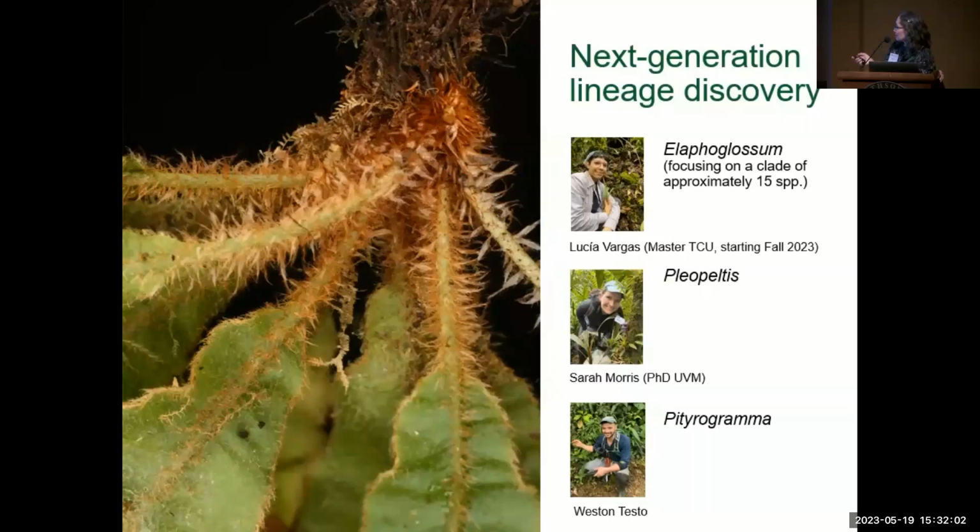Lucia is starting in the fall, and she's going to be working on Elaphoglossum. So we are working in 3 focal groups. Elaphoglossum by Lucia, Pleopeltis by our PhD student at the University of Vermont, Sarah Morris, and Wes is the principal investigator of this grant, dealing with the main analysis and the complicated analysis that we are proposing to do.